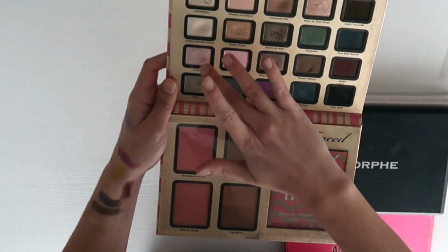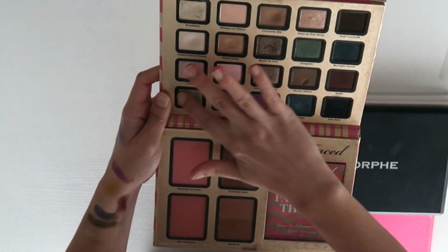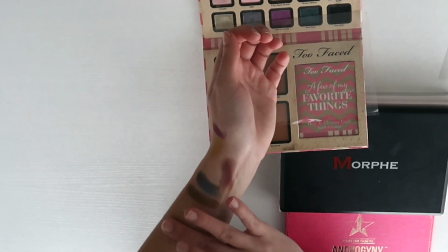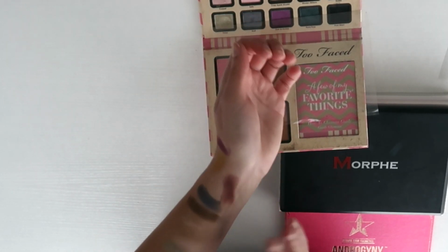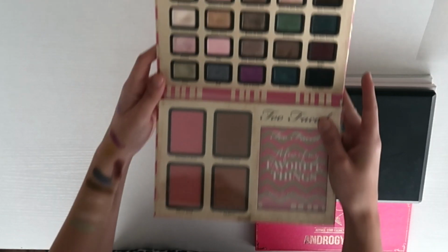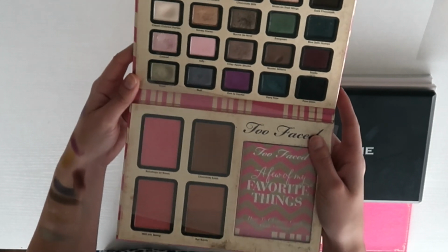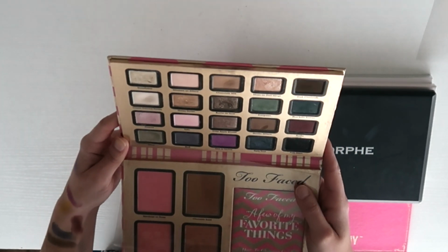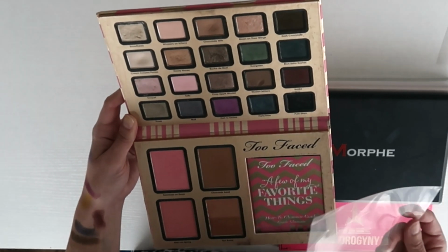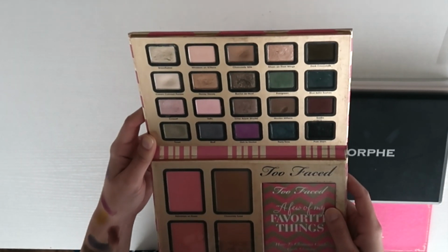Okay, so I'll swatch Coquette and Tinsel on my arms. Here's Coquette and Tinsel. Those ones are really shimmery and nice and pretty. I clearly didn't use this a lot back when I first got it, so I don't know if I'm going to keep using it just because I'm not a huge supporter of this particular brand anymore.